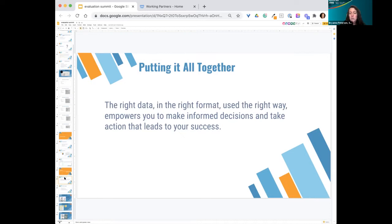Find your evaluators, come to me. If I can't do it, I can put you in touch with someone who can. I have a whole list of colleagues that specialize in different things. It's so important that your evaluator be seen as a part of your team and be a part of your planning process early on to make sure that you're getting the most out of your evaluation dollars and time.